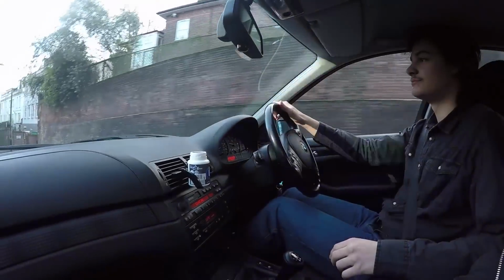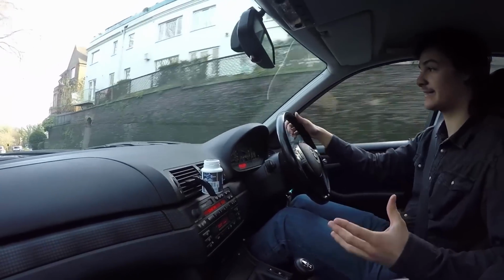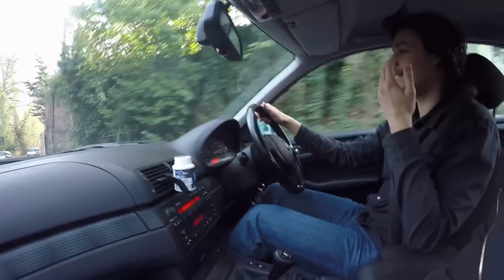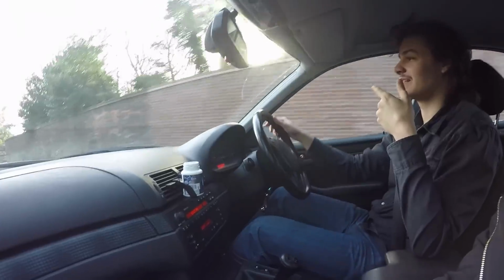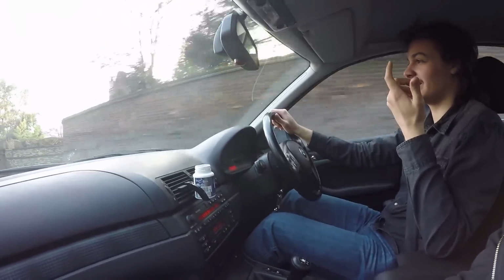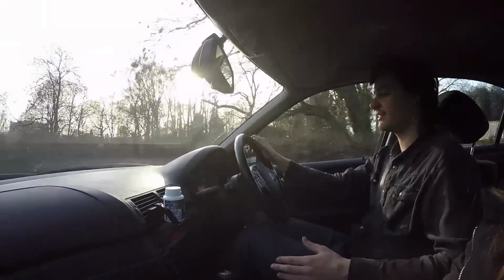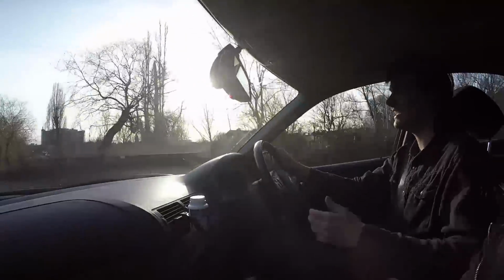But all in all, so far I've been enjoying this car, and I really like the fact that I get to drive a BMW. At the end of that night, I was just driving and the little check engine light came on. So I was like, oh, I did something bad then. Right, so nothing's bad with the car because the check engine light went out again. It's not on.